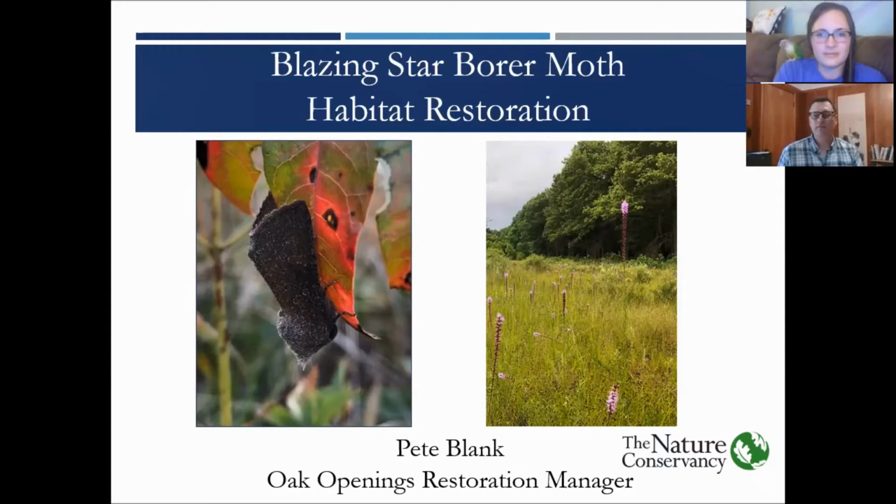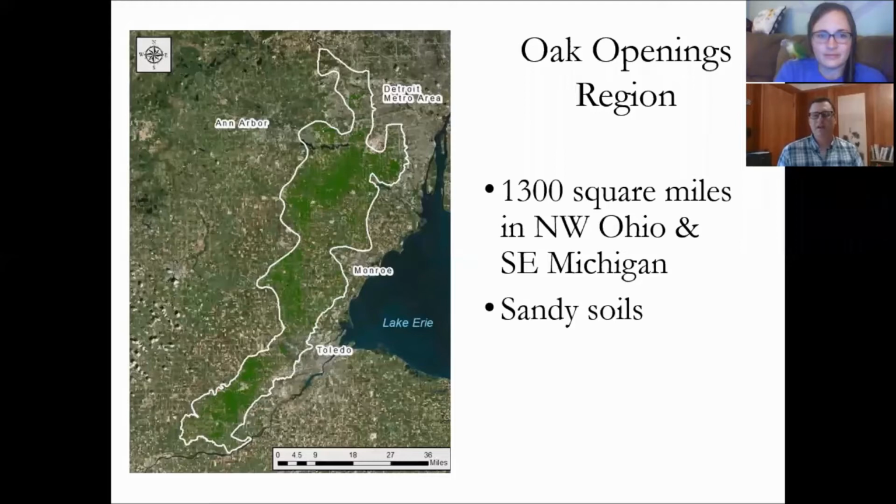I'm going to give you a little background on the oak openings region first, because I think it really needs some context. The oak openings region is a 1,300 square mile area that stretches from northwest Ohio into southeast Michigan. It's in 2 counties in Ohio and 4 counties in Michigan. And it stretches roughly from just southwest of Toledo up and into the area in between Ann Arbor and Detroit.